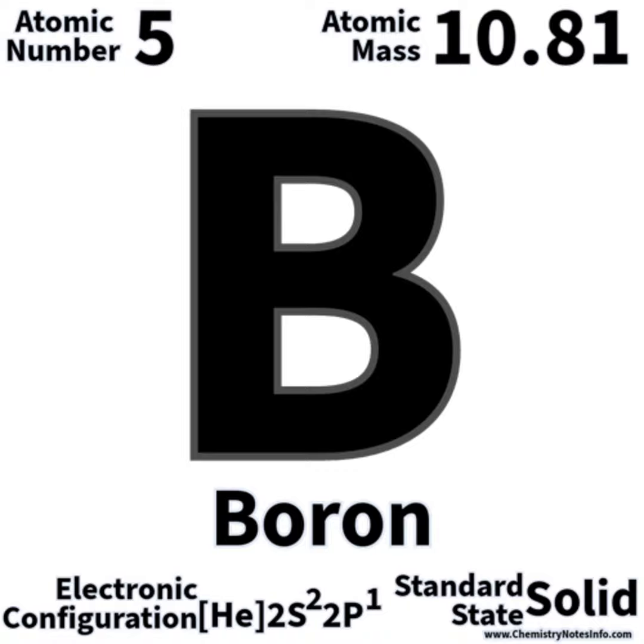Boron is relatively rare in Earth's crust compared to other elements, making up about 0.001% by weight. The primary source of boron is the mineral borax. Sir Humphry Davy discovered the element boron in 1808. The name of this newly discovered element, boron, is derived from the Arabic word burak, which means borax.